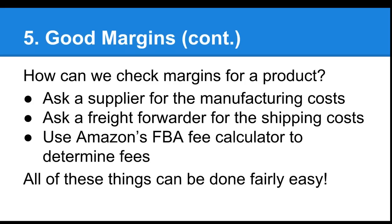And then you can use Amazon's FBA fee calculator to determine fees before you actually order your product. So you want to make sure you know all these things and do each one of them before you order your product. And like I said, all these things can be done fairly easily and quickly. You just have to know how to do them.